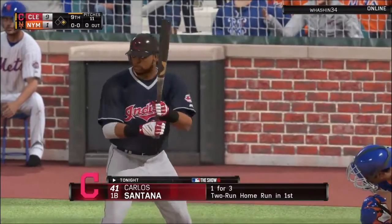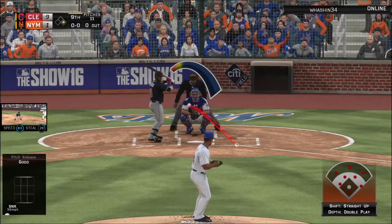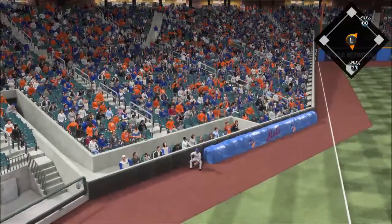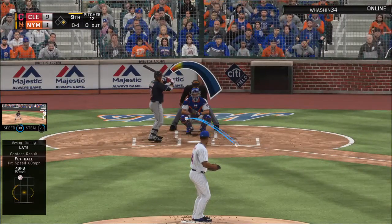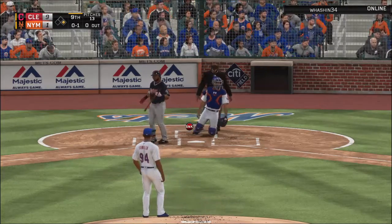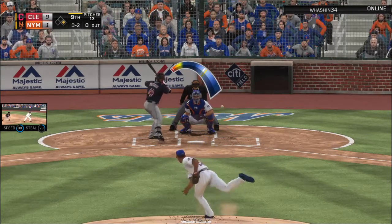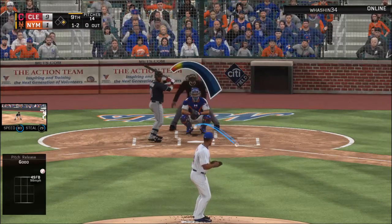Carlos Santana strides into the box now. Launched one over the wall back in the opening frame. Behind on that one, now behind in the count, 0-1. He's ready. Here's the 0-1. Swing and a ball chopped foul right at home plate. And a waste pitch there, 1-2. A runner at first with no outs here.